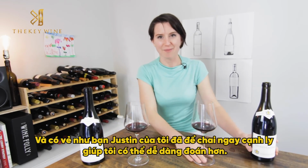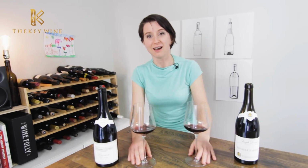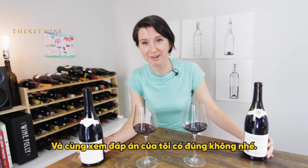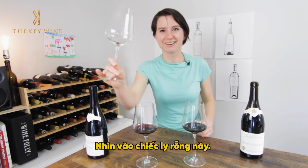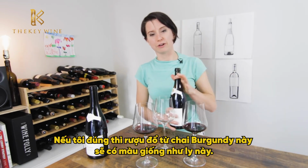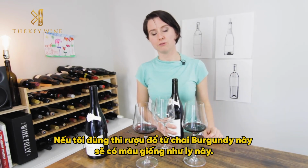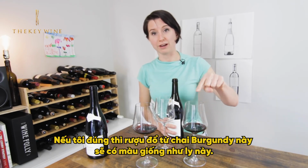It looks like my buddy Justin might have put the bottles up right next to the glasses. I have one way to determine the answer, so let's find out if I'm right. Look, an empty glass. So if I'm right, this Burgundy over here is going to pour a glass of wine that has the same intensity of color as this wine right here.